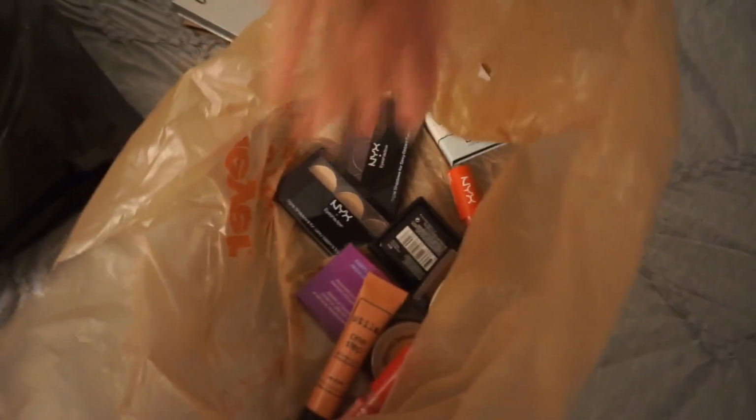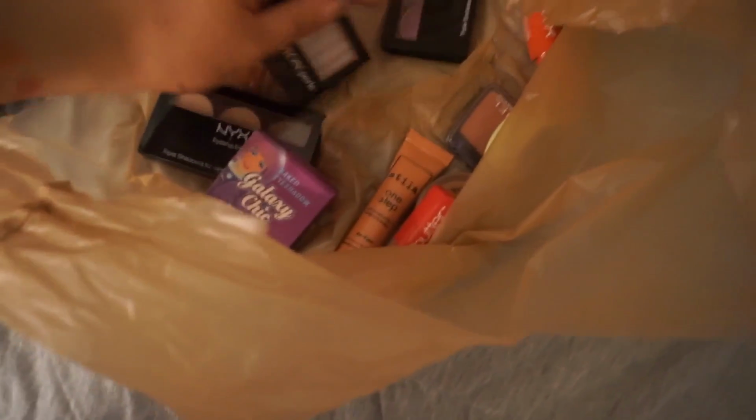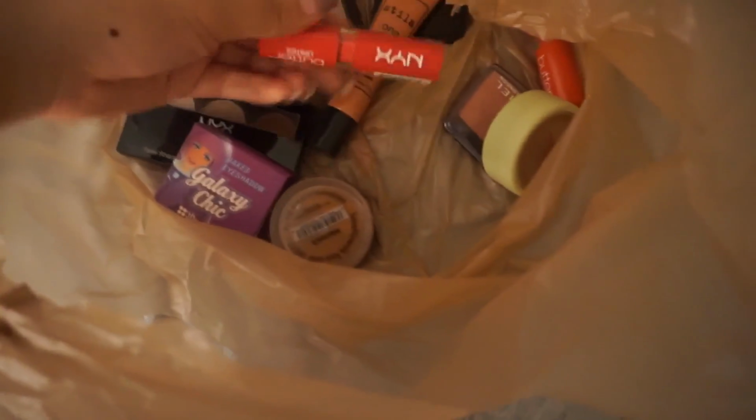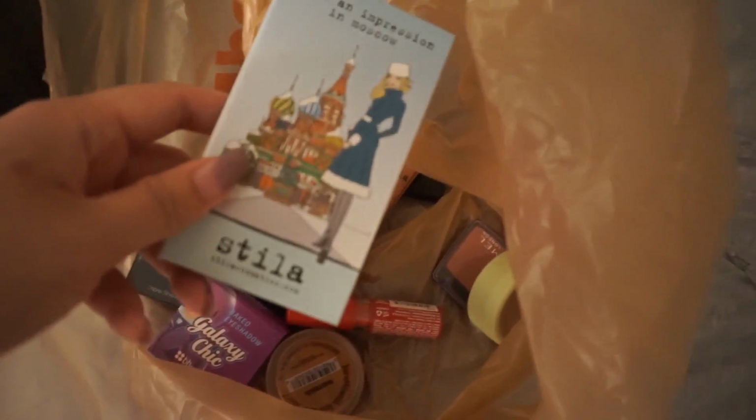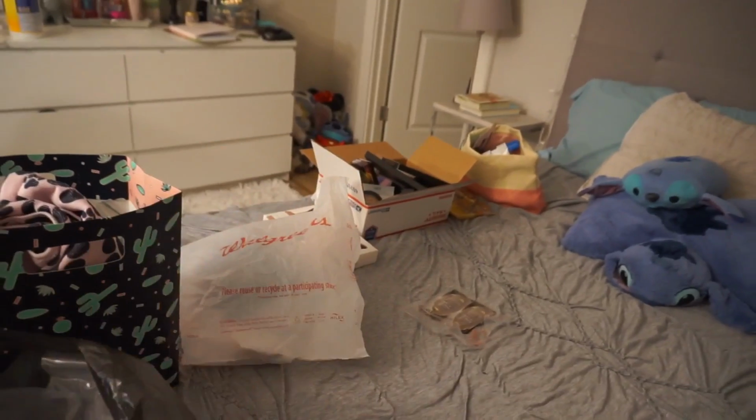And then there's just a couple of eyeshadows by NYX. There's a BH Cosmetics, Revlon, some Stila, Bare Minerals, more NYX, the Stila palette that I barely touched, and yeah, so that's all the makeup I chose to get rid of. Now I'm just gonna put all of the other makeup away.